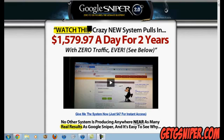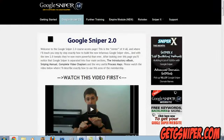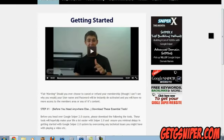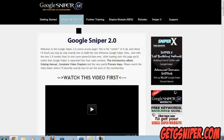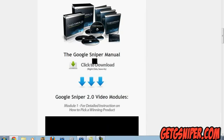Using Google Sniper methods. Now, before we continue, here I am logged in live into the Google Sniper members area. Once you get the product, you'll be presented with the Getting Started screen, where as you can see, you can download everything that you need. Now, here's the product that you'll be getting, Google Sniper. What you want to do first is download the Sniper manual, which is here.